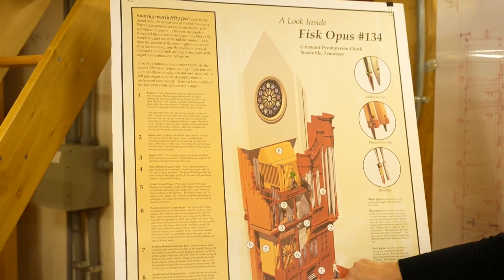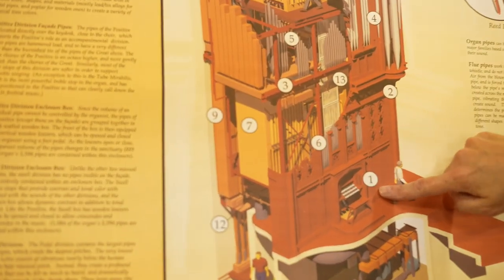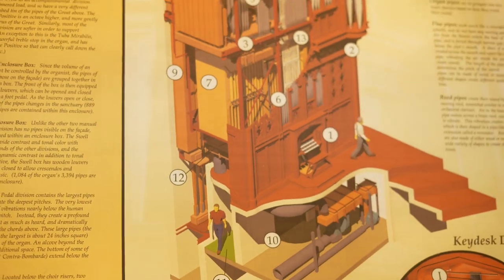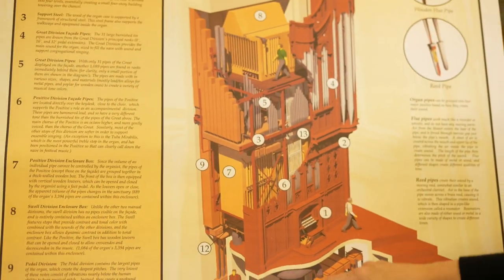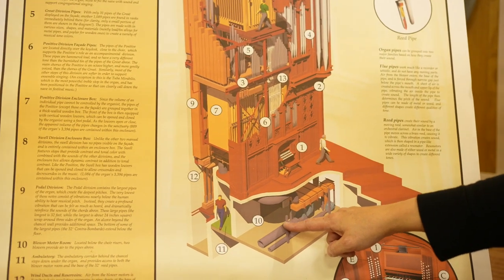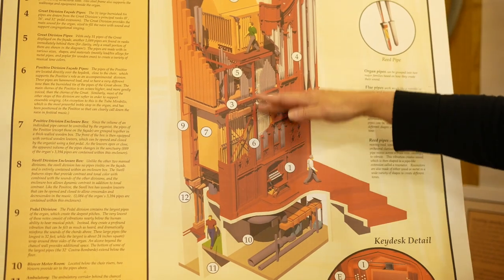This is where I was at the console, and we're just right behind that door. And as you can see, it's got a lot to it, this 48 feet. The blower, which is in the basement, which we can't really see here, will send air then to all of the rest of the organ.